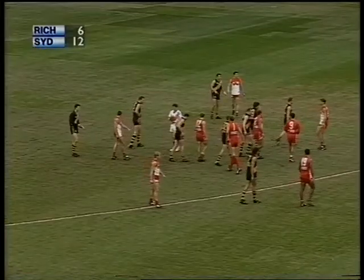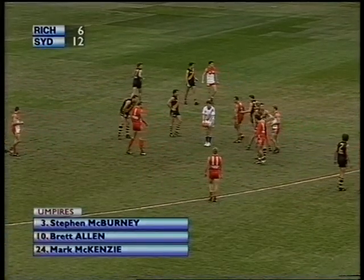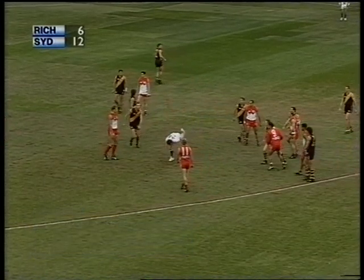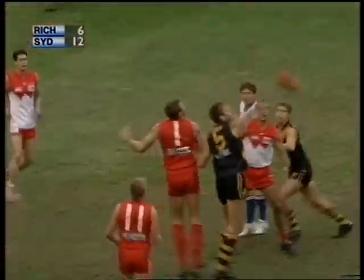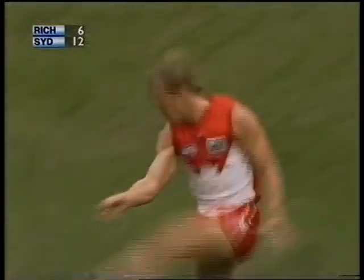From the resultant bounce, the umpire just chips in again and will bounce about 40 metres from the Swans' goal. They've kicked 2. Richmond have kicked 1. McPherson and Schauble, the goal kickers for Sydney. Campbell has kicked a goal for Richmond. Plenty of players around the ball as Ottens wins it out. The Swans building again on the end of it.